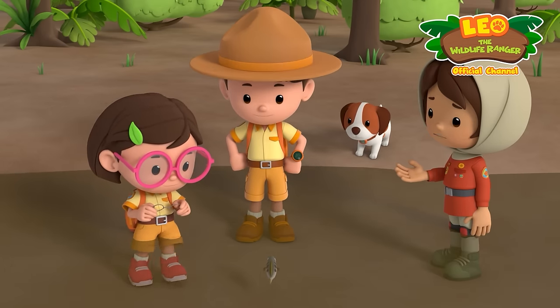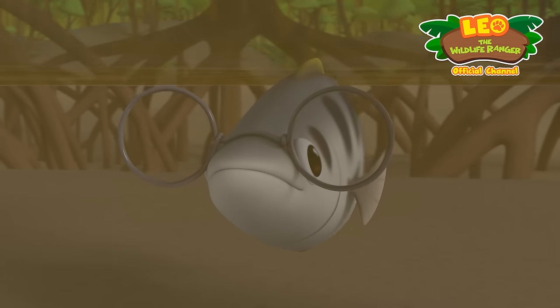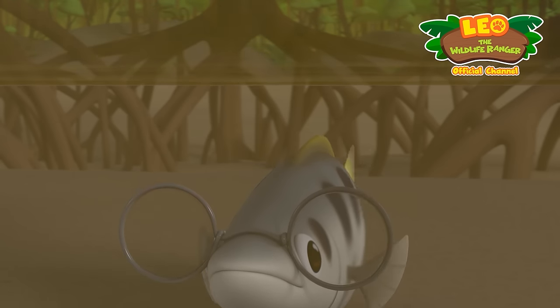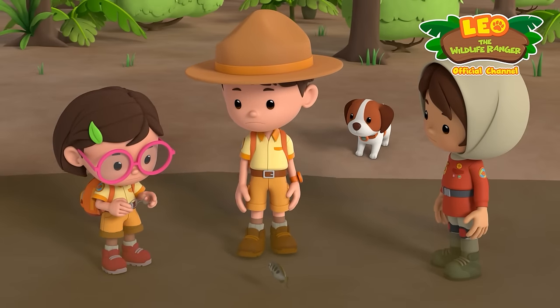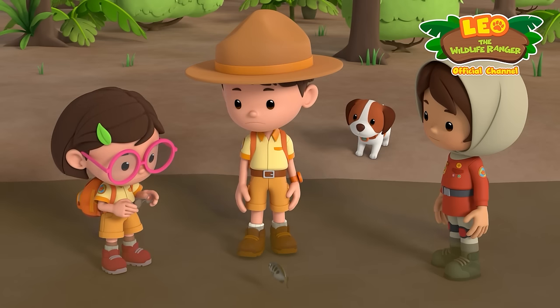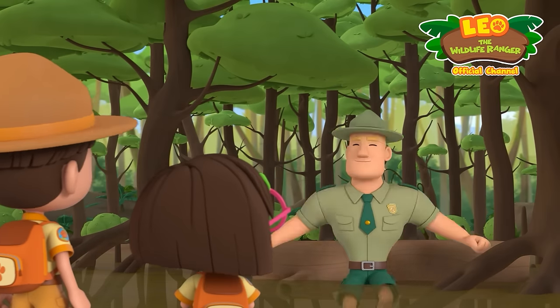Are you sure they'll fit? Positive. There. Aw, it looks like one smart fish. But why is it sinking? Oh, no. I think the glasses are too heavy for the fish, Katie. What if we used a lighter frame? Or maybe its eyesight is not the problem.